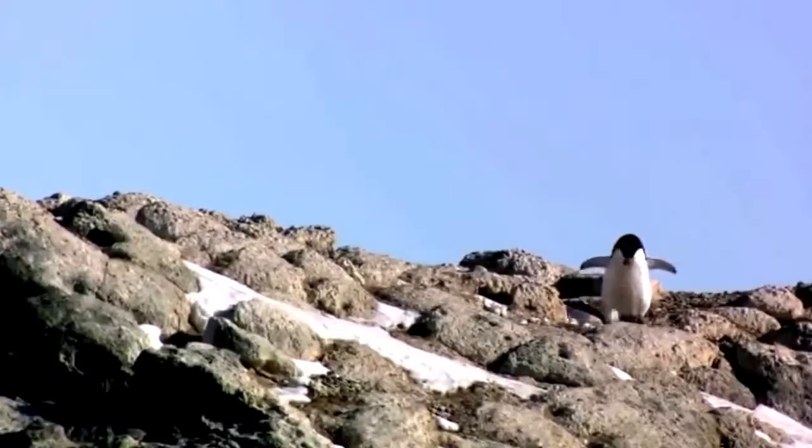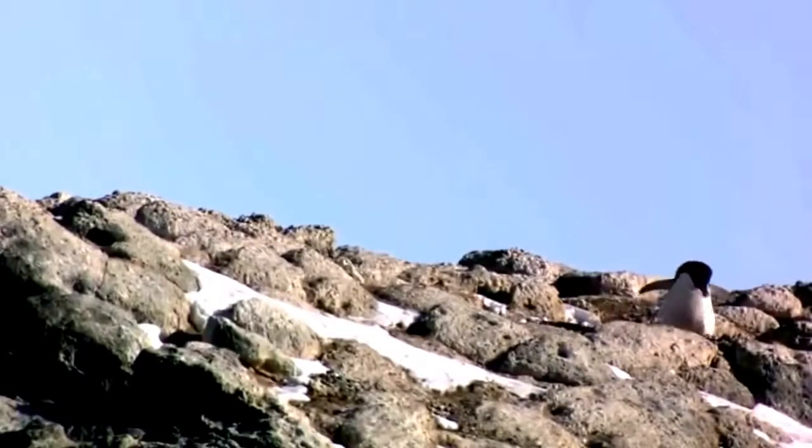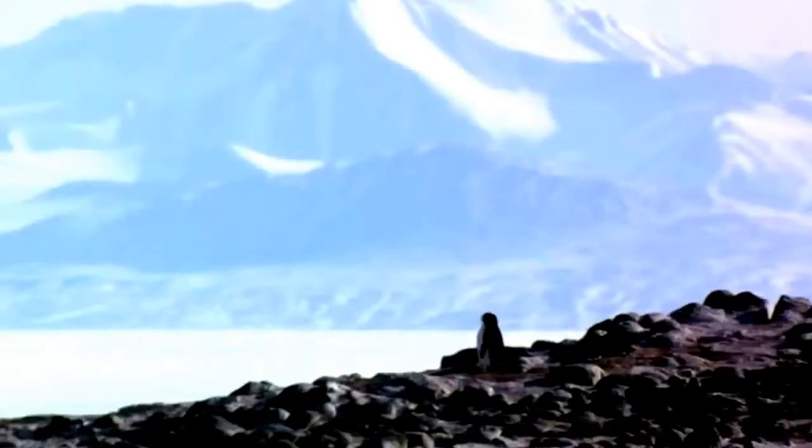All this work is dwarfed by Antarctica. It's the only place on Earth that still has huge areas which have never seen the track of a human being.